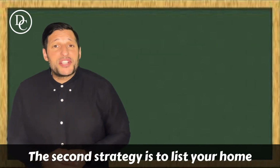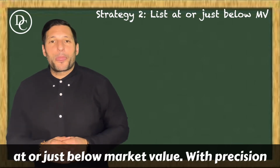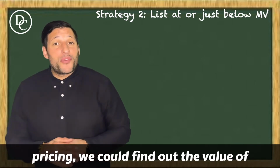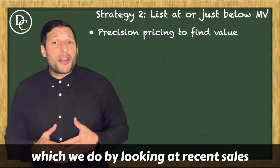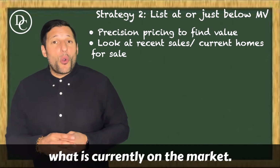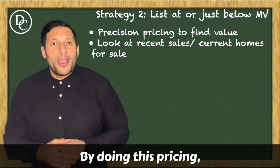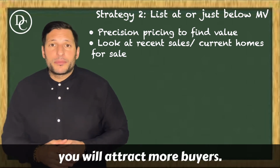The second strategy is to list your home at or just below market value. With precision pricing, we can find out the value of your home, which we do by looking at recent sales in your area for very similar homes or what is currently on the market. By doing this pricing, you will attract more buyers.